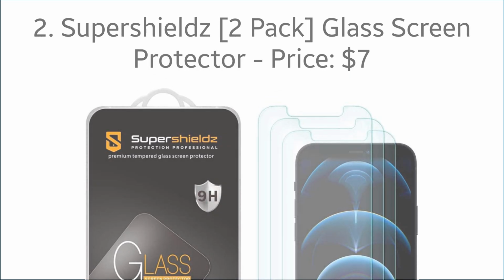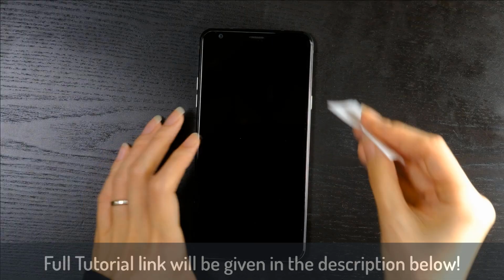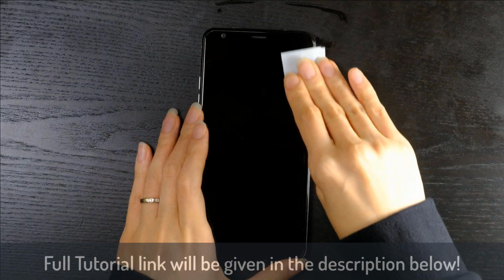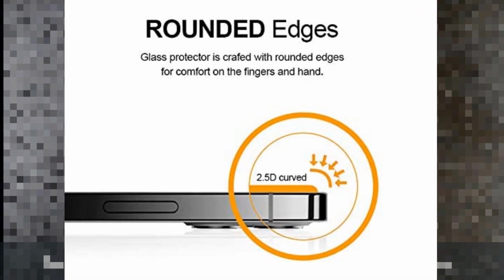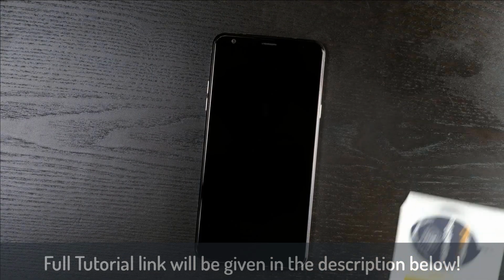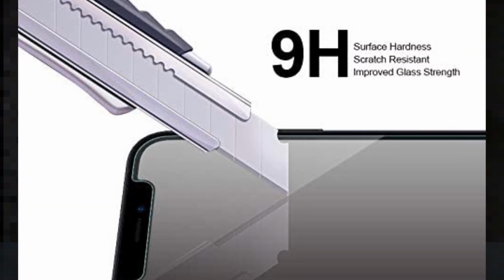Number 2. Supershieldz Glass Screen Protector, with the price of $7. With HD clarity and 2.5D rounded edge glass, this screen guard gives you extreme comfort while you use your iPhone 12 Pro Max. And the 9H hardness ensures that your iPhone remains safe during sudden drops.